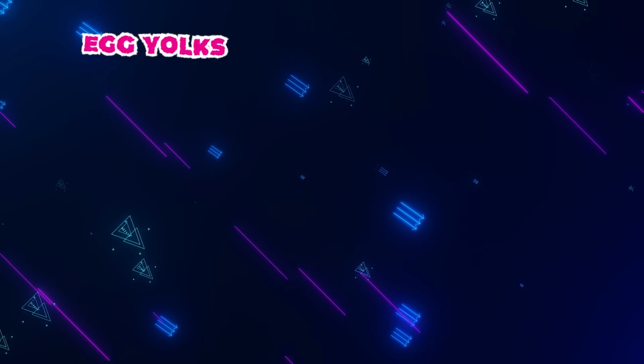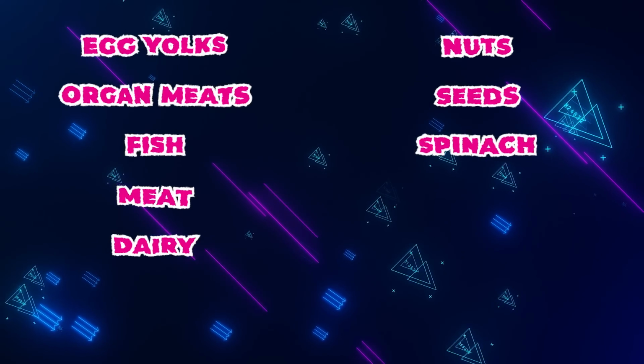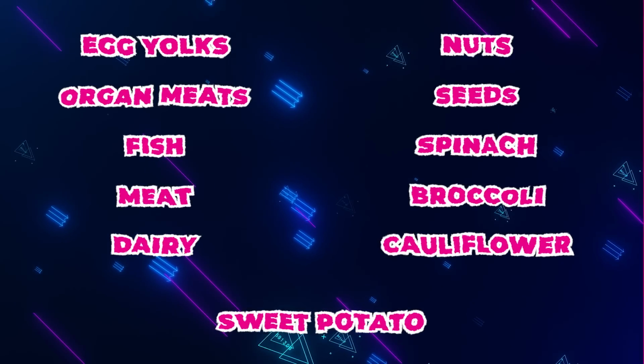You can eat it. Common sources for you here, egg yolks, organ meats, fish, meat, dairy, nuts, seeds, spinach, broccoli, cauliflower, sweet potato, there's a nut, right? Some really good whole foods for you. So those foods higher in biotin. You can supplement with it.